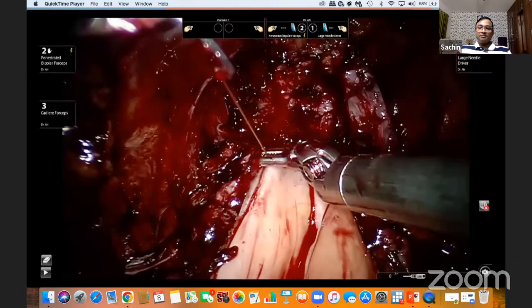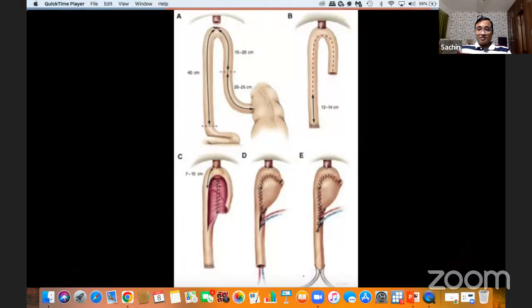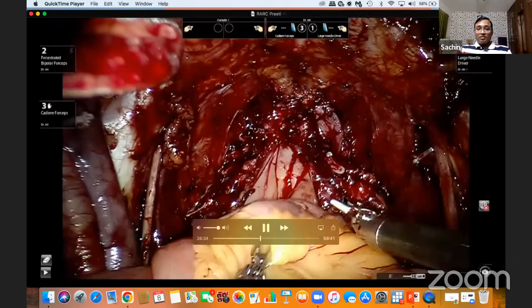This is the Karolinska new bladder. They take 60 centimeters of bowel: 20 centimeters distally and 40 centimeters proximally. The 40 centimeters is detubularized and 10 centimeters is left as a chimney. The important step is to bring the bowel to the urethra.